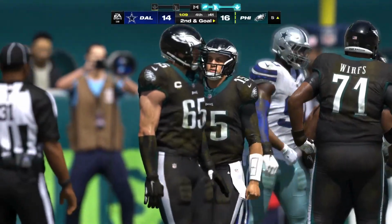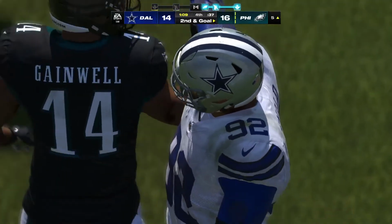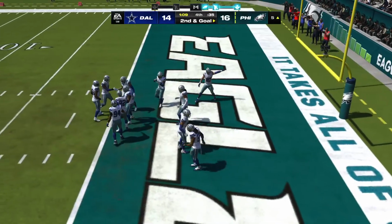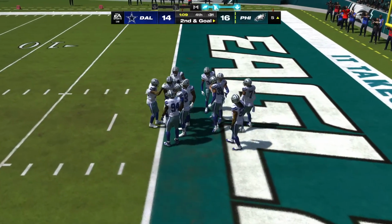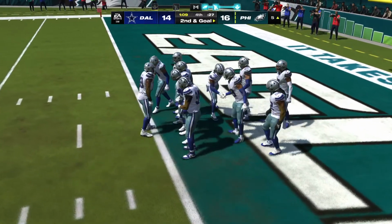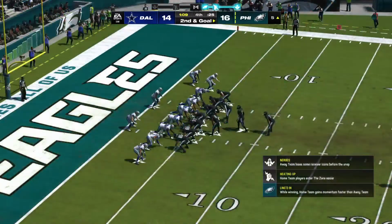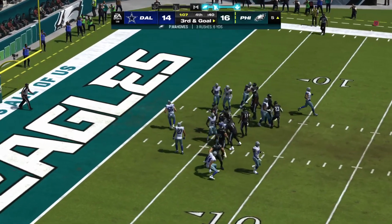The Cowboys signal for their 3rd and final timeout as they'll talk things over prior to this upcoming 2nd down play. Let's go get him. All right, boys, let's keep it up. And they'll indeed take a knee.